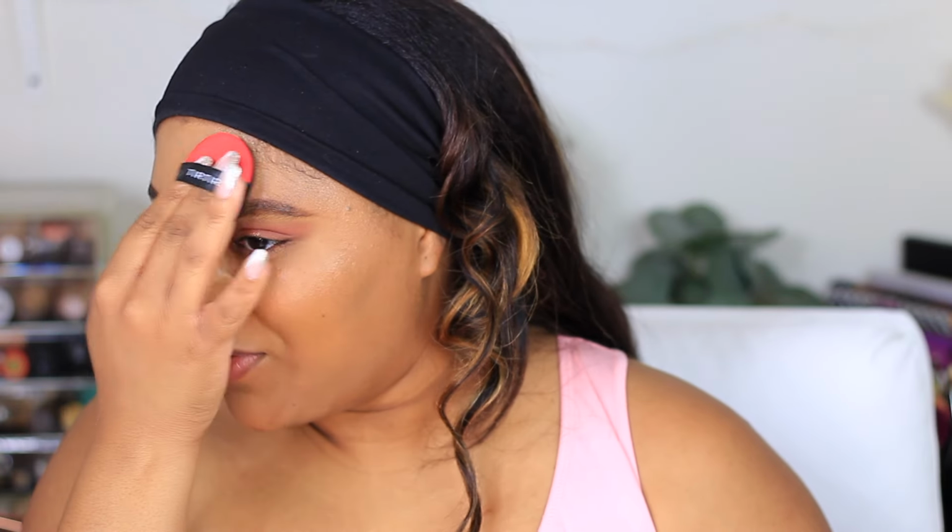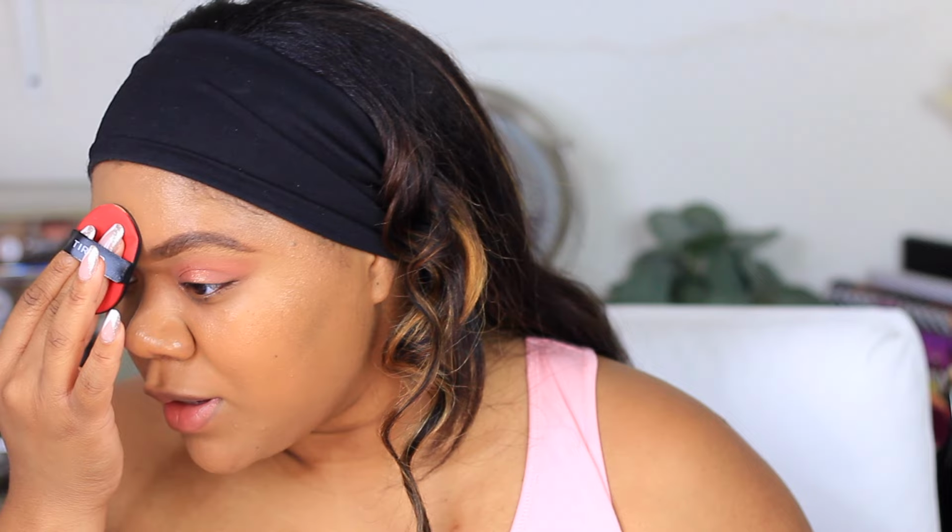This is also such a fast application method because it has such a full, even coverage. I do feel like it's applying very evenly with this little sponge thing that it has. And to my surprise, it really is just going on very nicely. Wow. I'm gonna go in and just touch up some certain spots that I feel like need some extra TLC, but so far I'm really impressed with how gorgeous it is.